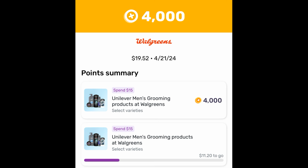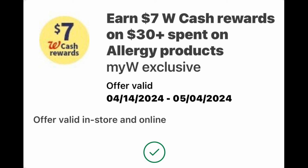And I knew that this transaction should have counted towards my monthly spend booster. And I knew at that point I only had one more transaction to go. And I decided on this account to go ahead and finish it. So that way, next week, I only need to finish my other one. So on this account, I still have my spend $30 on allergy products and get $7 back in Walgreens cash digital spend booster.